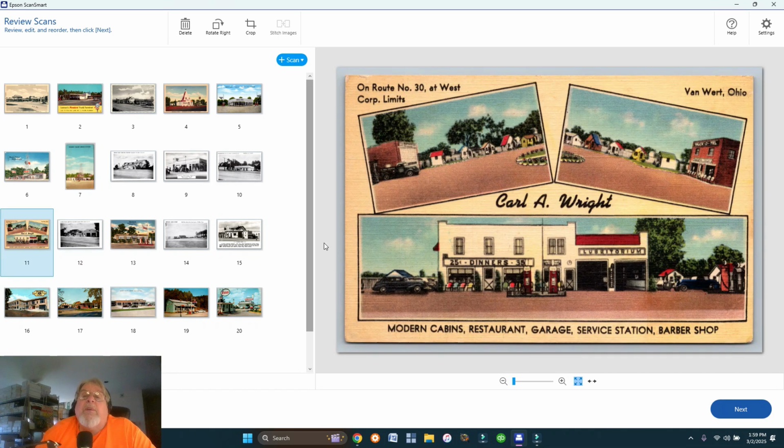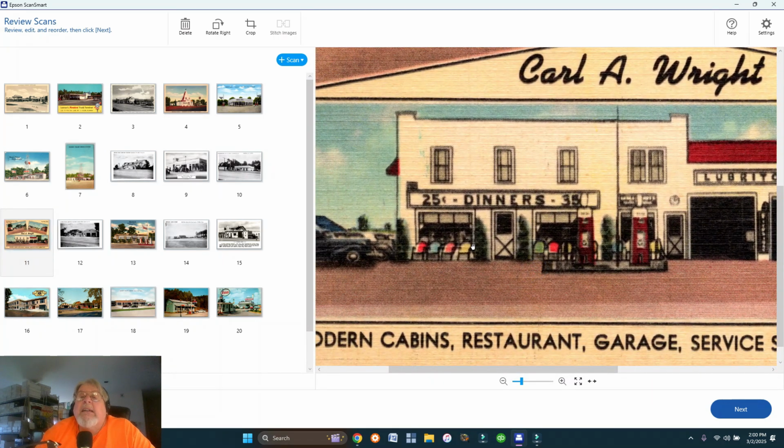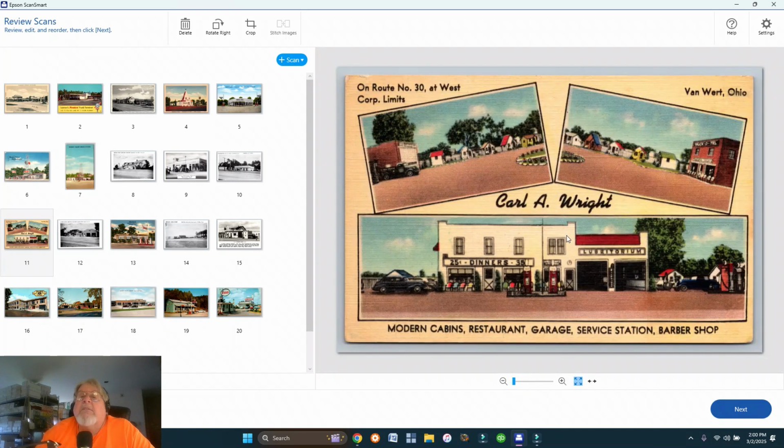Now let's get something more colorful. This is Carl A. Wright's Cabins, Restaurant, Garage, Service Station, Barbershop. They pretty much try to think of everything there. Even a barbershop. And it's a multi-view card, as you can see. Linen Era. This was located in Van Wert, Ohio, on Route 30. Again, that would be a Lincoln Highway view. And kind of a neat card. Zoom in a little bit here. 25 to 35 cent dinners. So that's a good deal. There's your gas pumps. So, again, a card that could probably be filed in multiple categories, but in my case ended up under gas stations.